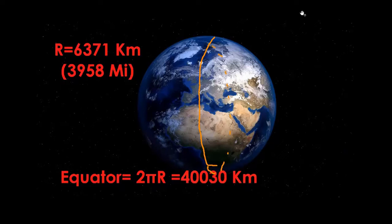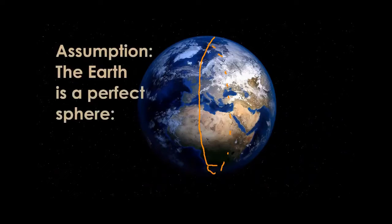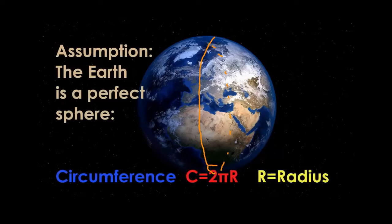However, our planet is not a perfect sphere, so the length of the equator is actually closer to 40,075 kilometers, which is almost 25,000 miles. But you will see that all this doesn't really matter, because we won't need any of these numbers. Anyway, in order to avoid problems, let's just assume that our planet is actually a perfect sphere. That means that we can assume that any big circle around the Earth has length 2 times pi times r, where r is again the radius of the Earth.